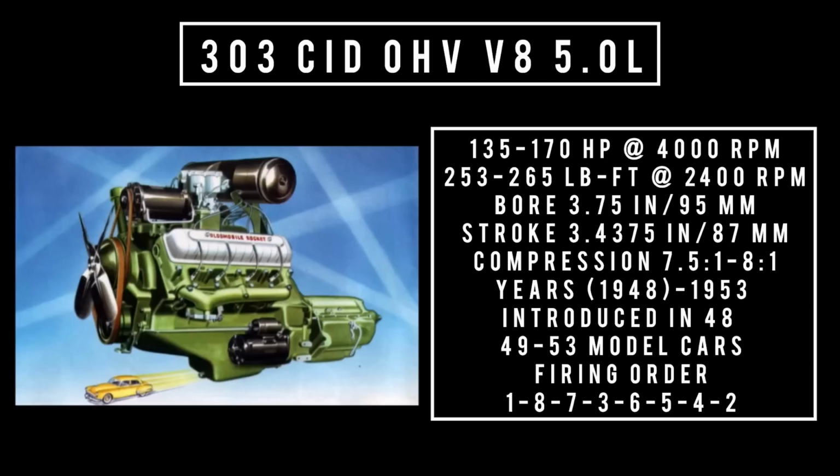It made 135 horsepower in 1949 with a 2-barrel carburetor. In 1953, it had a 4-barrel carburetor making 160 horsepower at 4,600 RPM. 250 pound-feet of torque in 1949, 265 pound-feet of torque at 2,400 RPM by 1953. Bore of 3.75 inches and a stroke of 3.4375 inches. Compression was anywhere between 7.5 to 1 to 8 to 1. This engine could be found in the Olds 88, Super 88, and Olds 98.